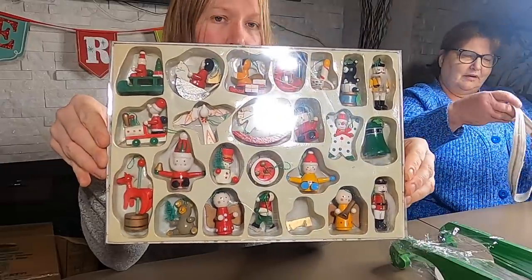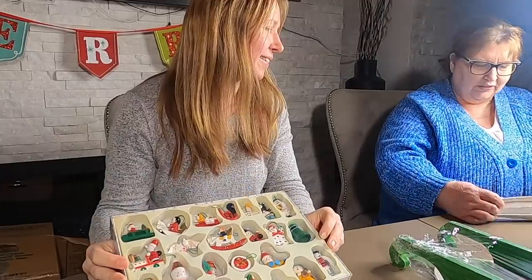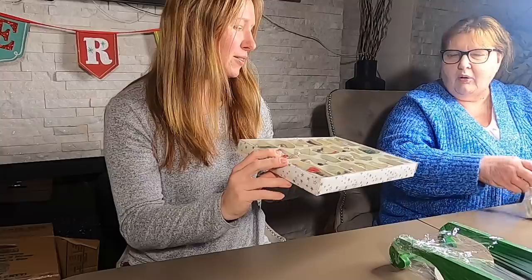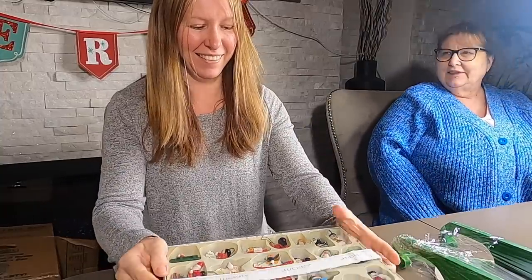What is that anyway? Aren't they like German ornaments? That's part of underwear. I know it's Jockey underwear, and I'm wondering why it would be used on here. Give me your underwear, honey. I need something to tie my box up in here. You're touching somebody's underwear right now.